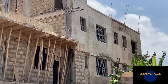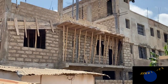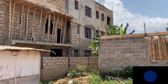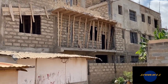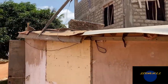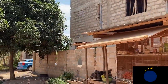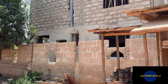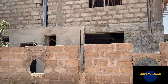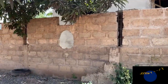So that is the back of the house and the 2-bedroom side. As you can see, the first floor is done. And this is the side facing the roadside. We've plastered it down. You can see it's not yet complete, we are still working. And the wall.